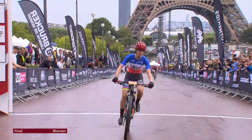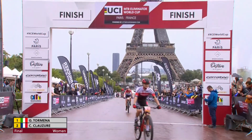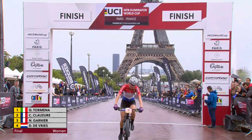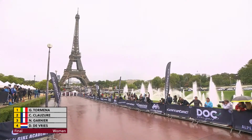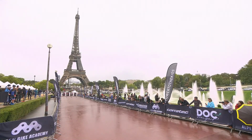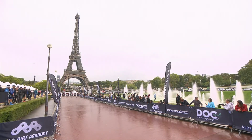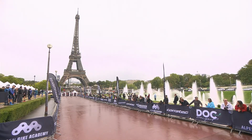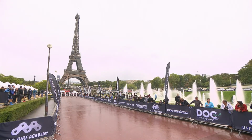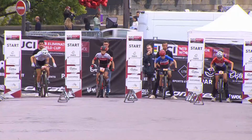It is the world champion from Italy. It is Gaia Tormena, pushed all the way to the line by Colleen Closure, and Closure takes 2nd place with Garnier in 3rd, and Didier de Vries taking that 4th place position. That did go to the form book somewhat, with Gaia Tormena taking the top spot, but great to see that on home turf, Colleen Closure and Naomi Garnier are also going to be up on the podium.